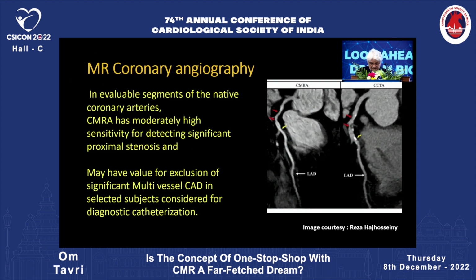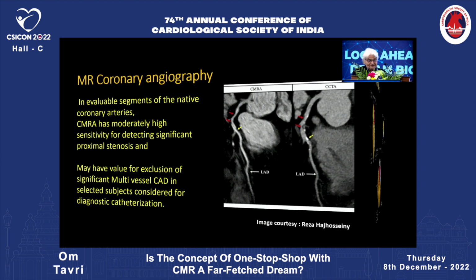Somebody, Reza, is doing a wonderful job, and my confidence level is not very high with MR coronary. The day it comes, it will change the whole concept. Today, with CT angiography, my confidence level is 98%, including calcium also. But MRI cannot say that, and I am stuck at this level. This is for the cardiologist to decide where we stand today.